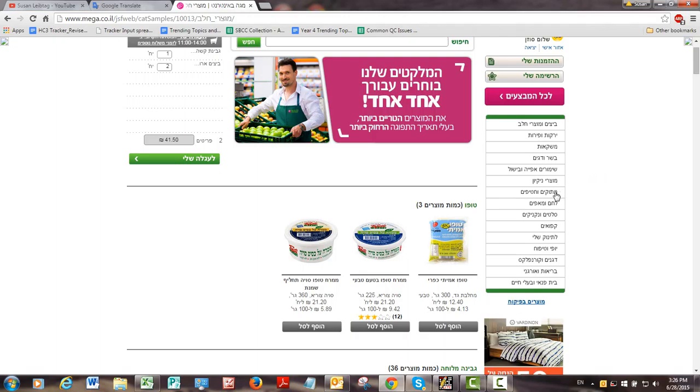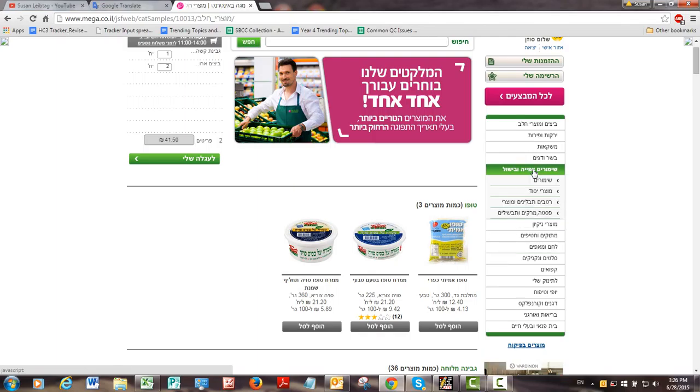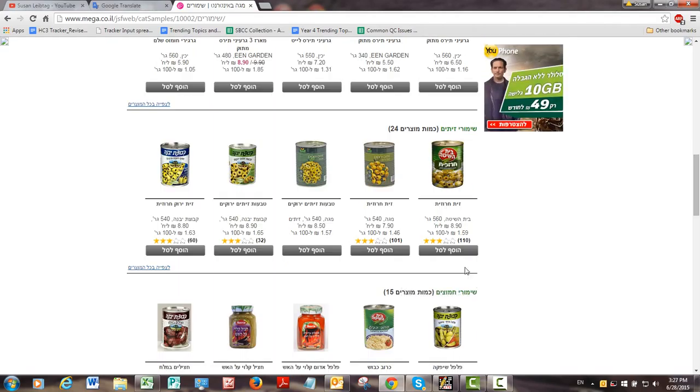So let's say you've ordered everything you want. I think it has to be at least 150 shekel of an order to actually get your delivery. So I'm going to add some things. I'm going to add oil or fats or whatever these are, shimarim.